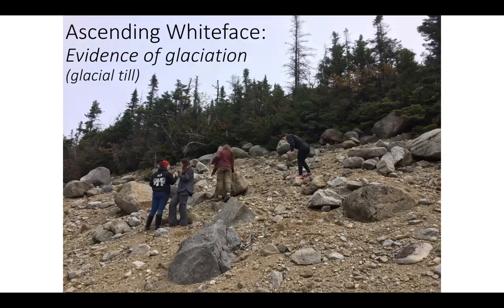But if you actually pick up some of these rocks and analyze them, they're not the same kind of rocks that the mountain itself is made out of. Some of these are rocks that formed hundreds of miles away, up near Plattsburgh, for instance, and they got caught up in the glaciers, and the glaciers transported them all the way to Whiteface Mountain. And so what just looks like a pile of sand and rocks is actually really direct evidence of how glaciers shaped the landscape in the Adirondacks.